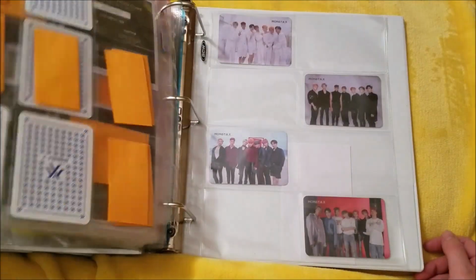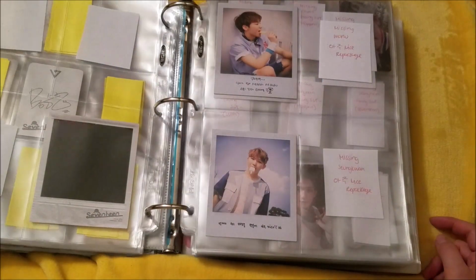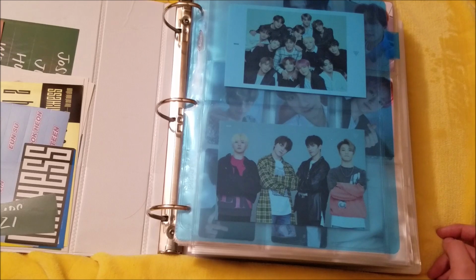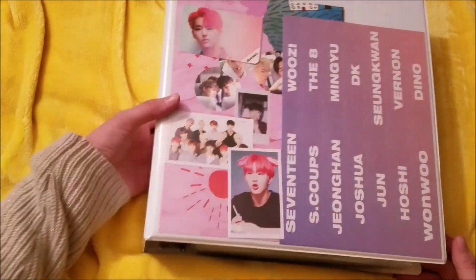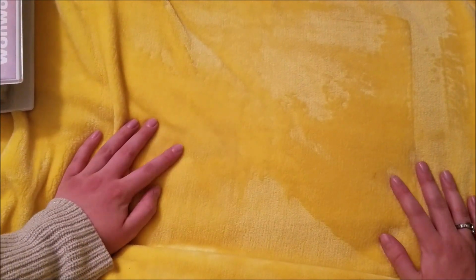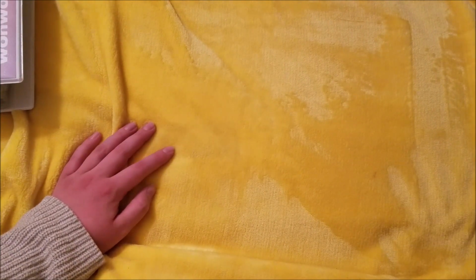So I still only have Are You There in here for Monsta X because I really want to complete that before I start, or I want to get a little bit further into it before I start on their other albums, but I do plan on spending the month of February focusing on Monsta X and Astro, so definitely expect to see more of Monsta X's photo cards in my binder in March.